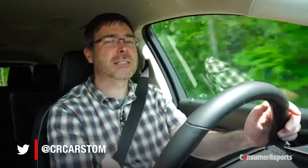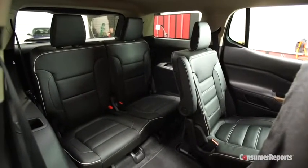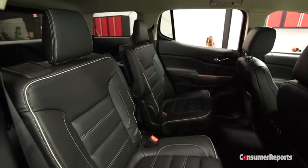Now, as with all things in life, you win some, you lose some. The new Acadia's smaller size means it's better at the pump, but you do lose the old Acadia's minivan-like packaging, with a third-row seat that could easily handle 3 adults. It's pretty much kids only in the back of the redesigned Acadia. Adults will be happier though in the second-row seat, seen here with the optional captain's chairs that cut max capacity from 7 down to 6.